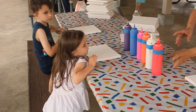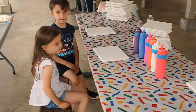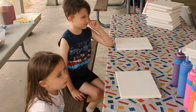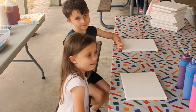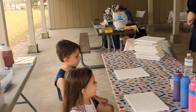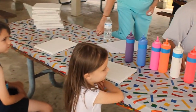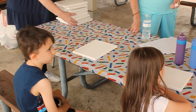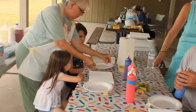Okay, we got all kinds of colors. Right. Now I'm going to get you a plate. So the kids get to come over here and make their own paintings. What you going to make, Bella? There's two of each color. Something pretty. It's going to be a surprise. Two of everything. Okay, now I'm going to put a little bit of tape on the plate to keep the plate from disappearing. We don't want it to flip up in the air and put paint all over you and everything else. Okay.